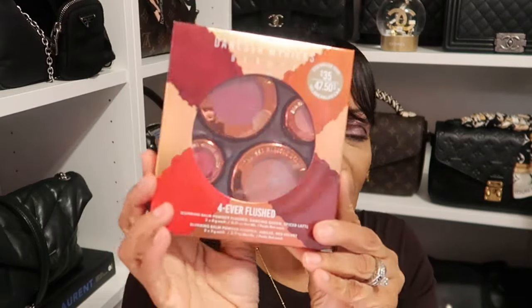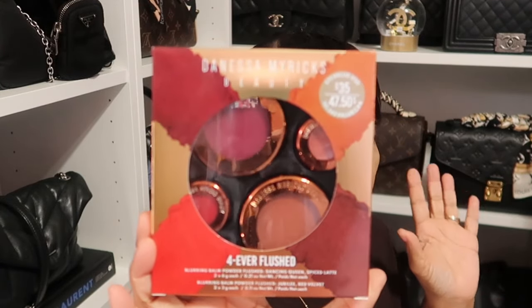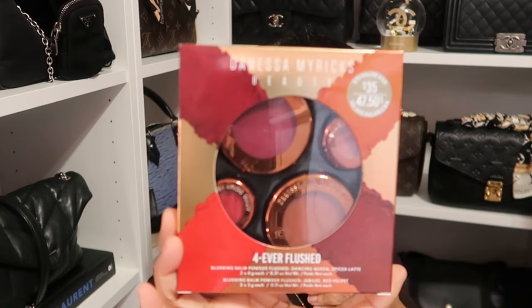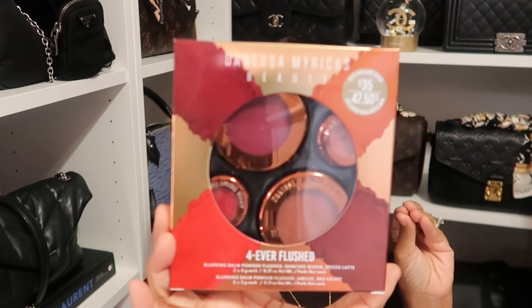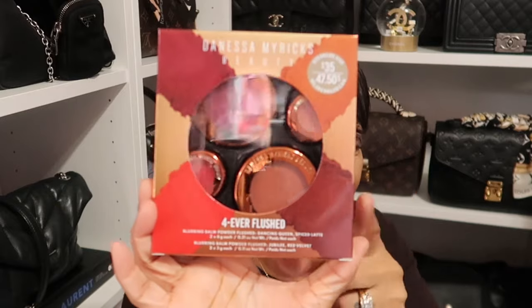And then next, y'all, I picked up this gift set. Now, y'all know I love Danessa Myricks. Y'all know because I just shared with y'all in my previous video the whole palette that I couldn't wait for the Sephora sale, and I bought it before. If y'all haven't seen that video, I'll link it at the end for you guys, because I also share some more gift sets that are available at Sephora right now that you can get on sale that are really, really good as well. And this is her new blush set. She has some limited edition colors in here, so I definitely wanted to try this out.